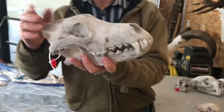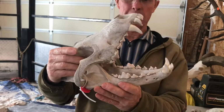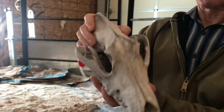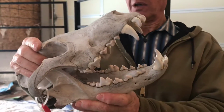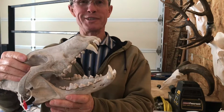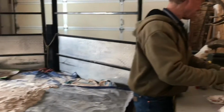There's a wolf skull. Now that's a big... This is a big wolf skull. Big tooth set. You could see how they could take down an elk. And not only with those teeth, but you've got to remember there'll probably be 12 or 13 of them that do it. Maybe not quite that big a pack, but there'll be more than one.